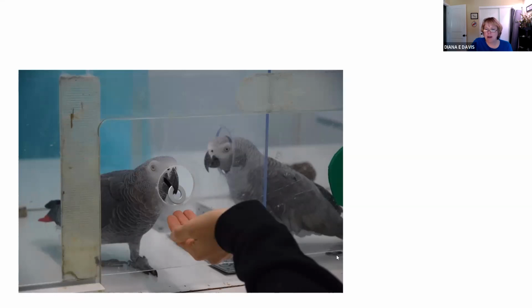So you can see this parrot has washers over here, but this parrot doesn't get rewarded if he hands the washer to the person. This parrot gets rewarded if he hands the washer to the other parrot, and that parrot hands the washer to a person. So if they work together and the person gets the washer, both parrots get a food reward.